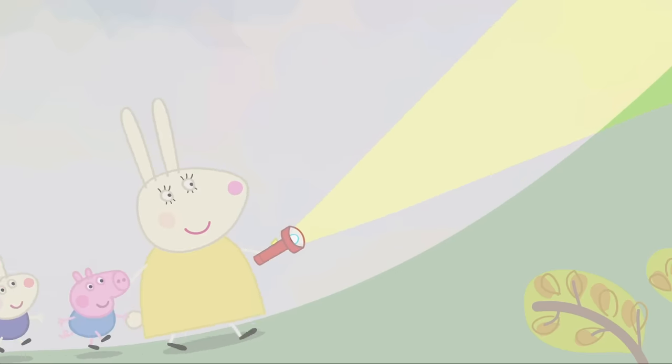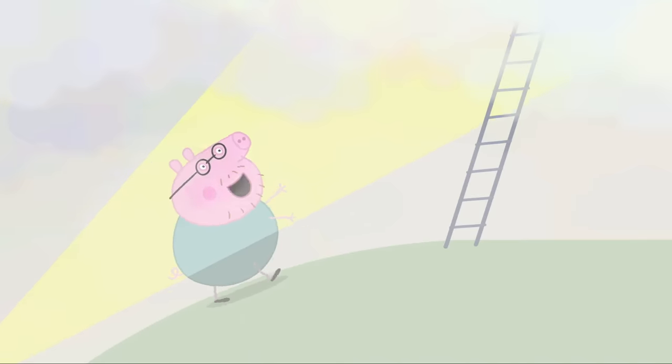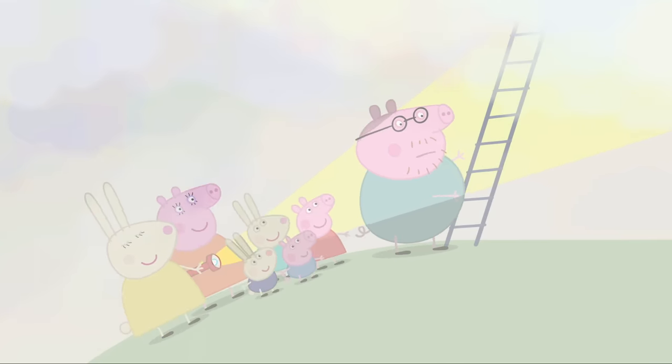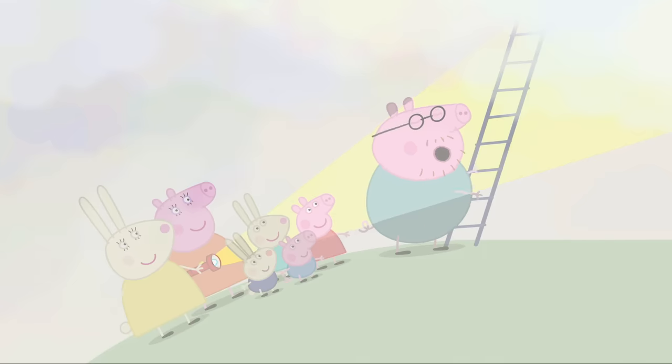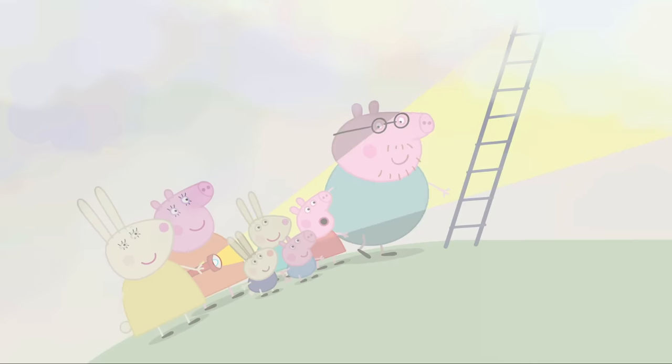Aha! I've found our little hill. We'll soon be home. Hooray! Our house should be just about here. Oh. Daddy Pig has found a ladder. That's strange. We don't have a ladder in our garden. Goodness me! Can you see where we are, Daddy Pig? Yes, I can! Daddy, where are we? Why don't you have a look? Okay.